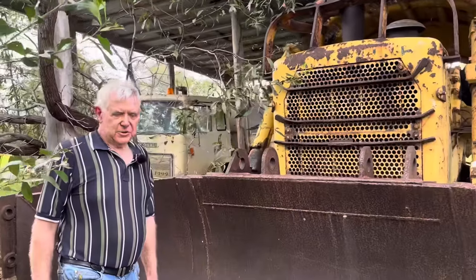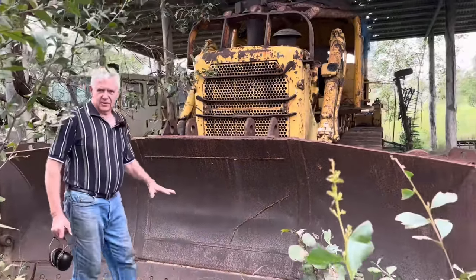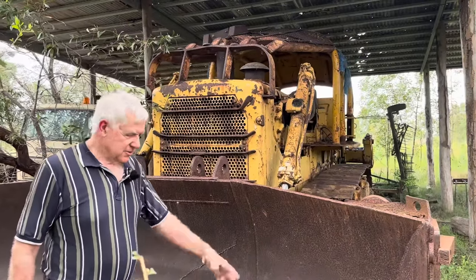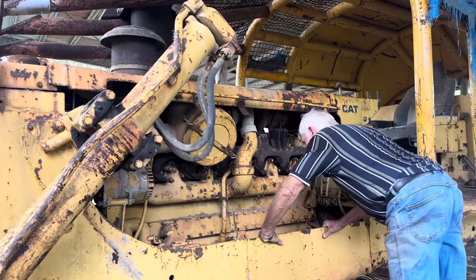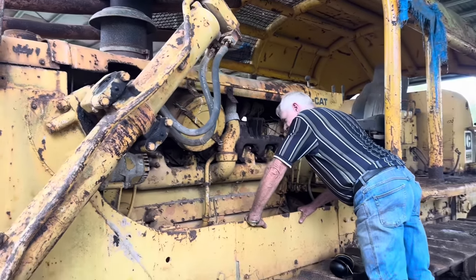This one's got what they call a semi-U blade. If you're going to push dirt a long way, it probably stops the dirt from flowing around the edges quite as much. The dirt will still go around the edges, but probably not quite as much. Yeah, she's certainly a man-sized bulldozer, this one.